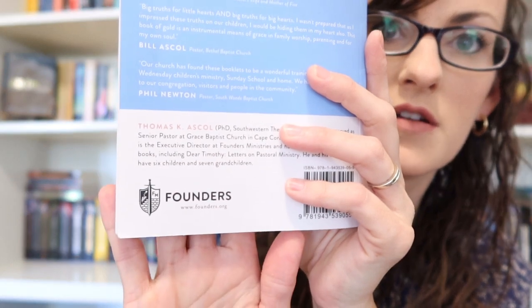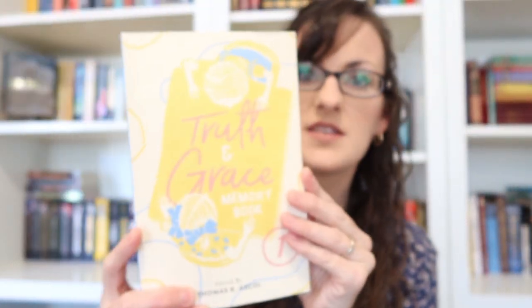And then to get more in depth with theology and really catechizing the kids, I ordered a 3 set of books, and this came from, it says founders.org. I'm not sure if that's where I ordered this from, but I'm sure that you could find this from that website, founders.org. There it is.